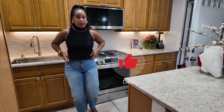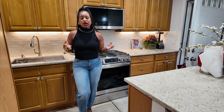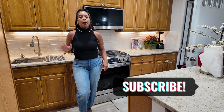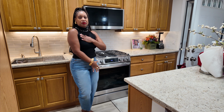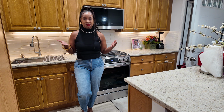So the top is actually really, really stretchy. I was able to go down one size. I'm normally a size large. However, I picked this one up in a size medium because really that's the only size that they had that I think would fit me. But this works really well. She's comfortable. The material is pretty soft, so I absolutely love it. And she's a great statement piece.